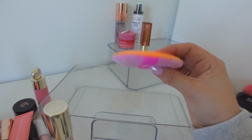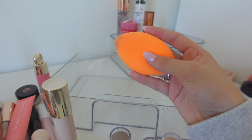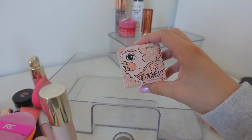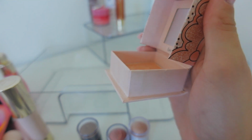My Real Techniques little powder puff. I love keeping this in here. I mostly use the powder puff side just because I don't really know what I'm gaining from this when I have a beauty blender, but whatever. My Benefit Cookie highlighter, my favorite highlighter of all time. I love this. It's definitely expired. I've used this a lot, but it still looks brand new.